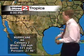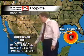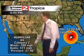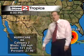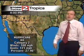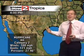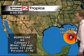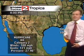In fact, here are the currents on Ike. You can see winds about 100 miles an hour. This is as of the 8 o'clock advisory on Wednesday night. Gusts up over 120 miles an hour. But the interesting thing is the barometric pressure there in inches. It's down below 950 millibars. And usually, when you see storms with pressures this low, you start thinking Category 3 or even a low-end Category 4. But this is only a Category 2, despite the fact that it has such a low pressure.